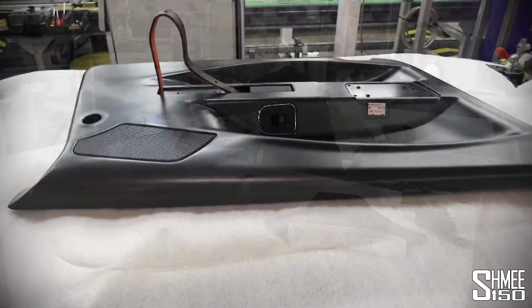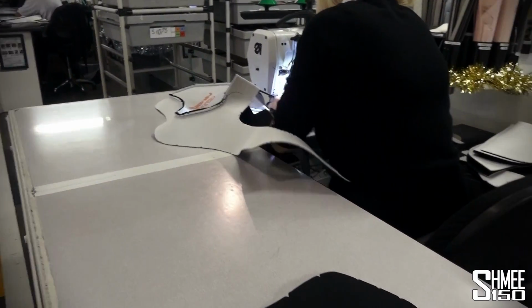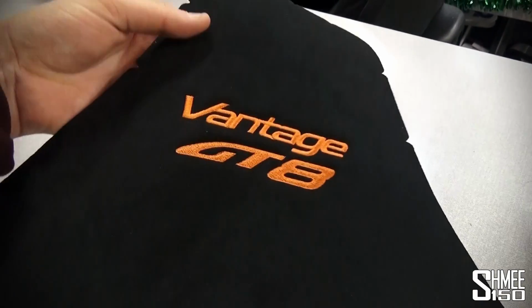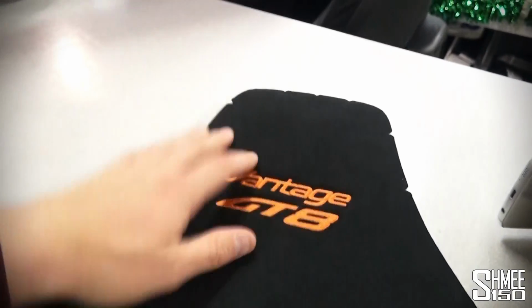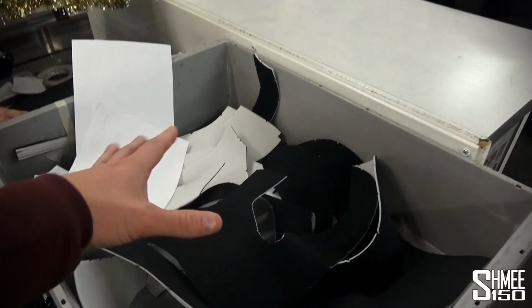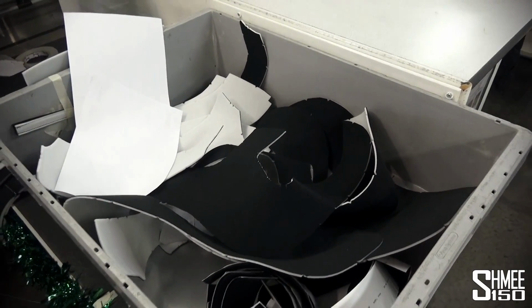And yeah, done. This is the start of the embroidery of my seats. So one's being done there. We've got the second one here. You can see the orange Vantage GT8 logo on the headrest on the black Alcantara. All of the other sort of spare parts that make up both of the seats are here in this bucket. So there are a lot of different parts that are all sort of pre-cut and ready for this.